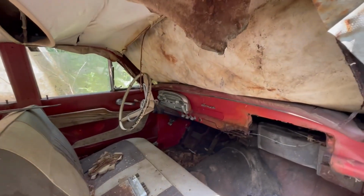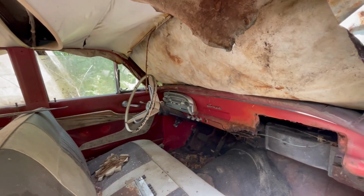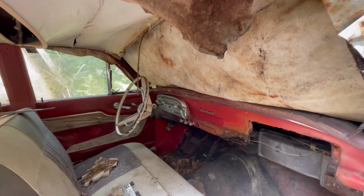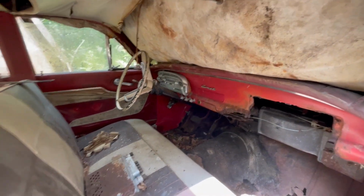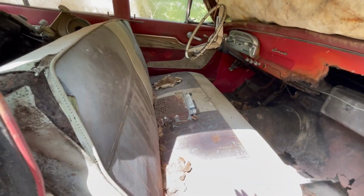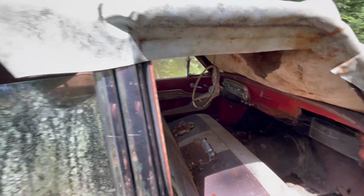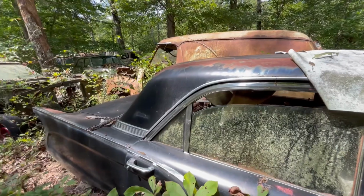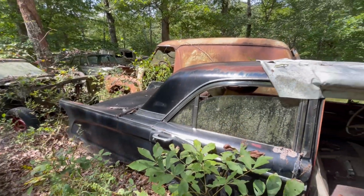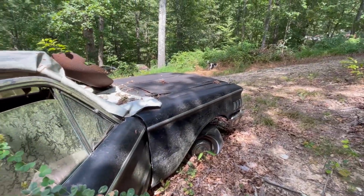So I wanted to take a look inside of this Comet. And surprisingly enough, if you guys can see, even the buttons on that appear to be in good shape. So that's pretty nice. Look at the seat. That's kind of shocking, isn't it? Of course, the floor's gone, but look at the seat. And in the back here, I think there's probably a lot of stuff that doesn't belong to this car, but I mean, check out the body. This thing is in shockingly good shape.